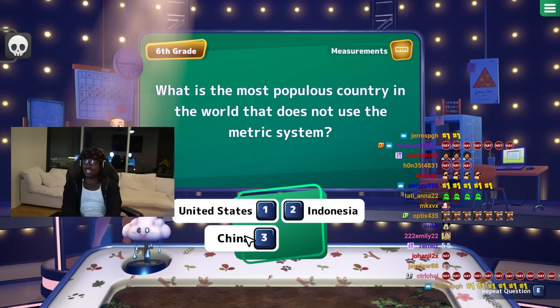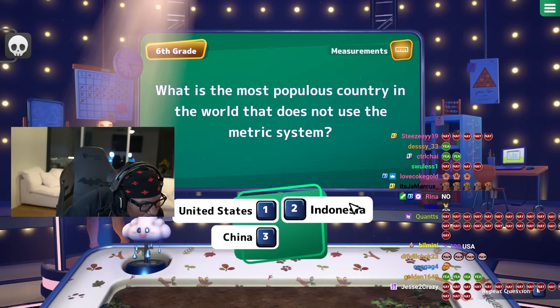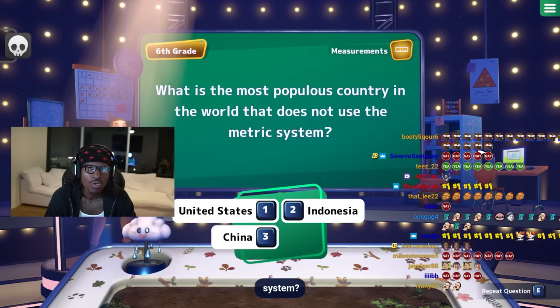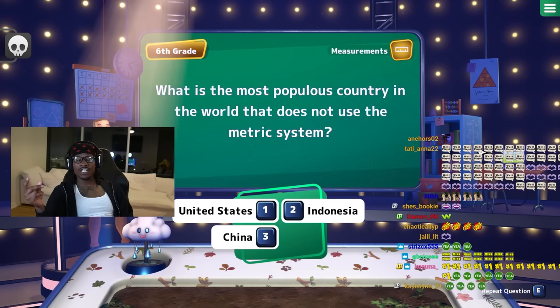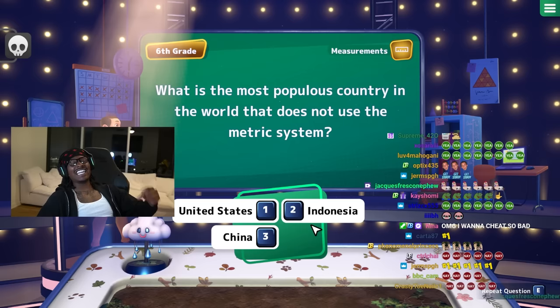Do we use the metric system though? What is the most populous country in the world? Excuse me, ma'am. Can you repeat the question, please? What is the most populous country in the world that does not use the metric system? United States, Indonesia, China. Bro, we don't use the metric system. We use the other one. But then again, China has the most people now. But they might use the metric system. Indonesia, in this situation, because I ain't never really paid attention to y'all. But then again, that might be the right answer, Indonesia.